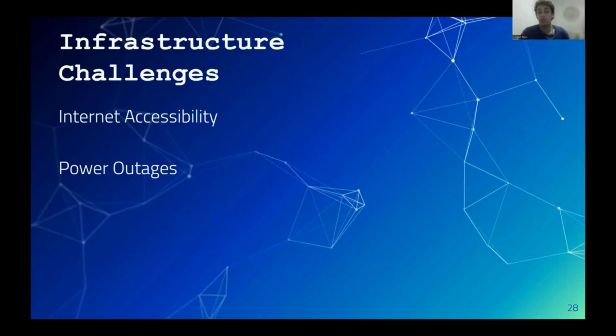Next, we have infrastructure challenges. So internet accessibility and power outages. If you're in an area that has a bad Wi-Fi connection, or the signal is just not good at that time, then it's going to be difficult to make those transactions, right? Power outages as well. I mean, if there's no power, how are you going to get those transactions to go through? Which is an advantage of cash in that situation, obviously.